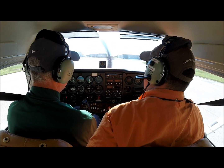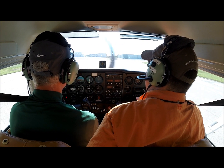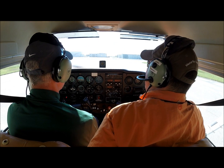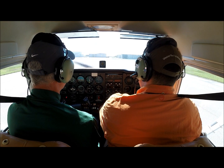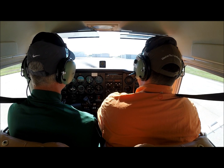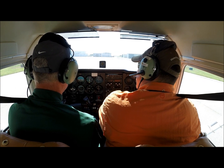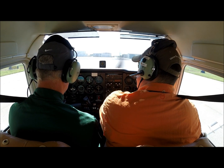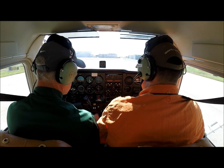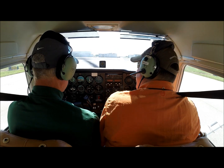Cross taxiway Delta, and where are you parking on the ramp? November 80 Foxtrot affirmative. Where are you parking on the ramp? November 80 Foxtrot, Roger. Turn left taxiway Delta, taxi to the ramp. November 80 Foxtrot, hold short taxiway Delta, advise me when you're ready to taxi.